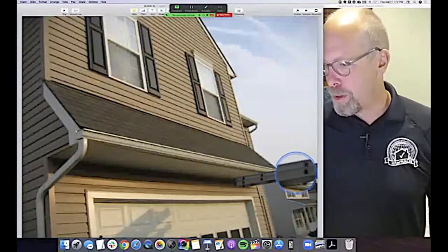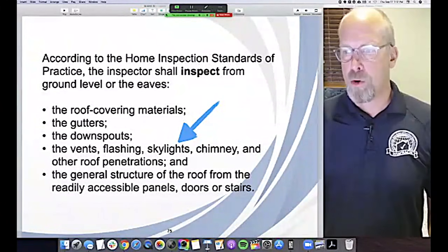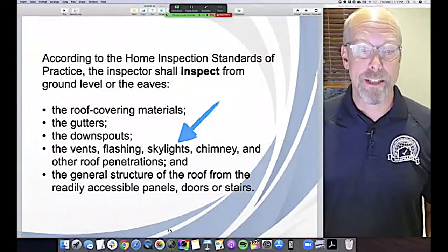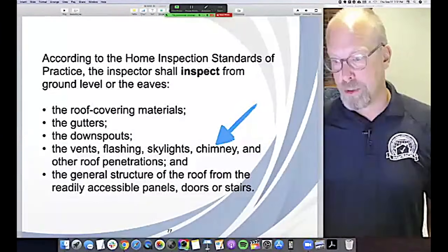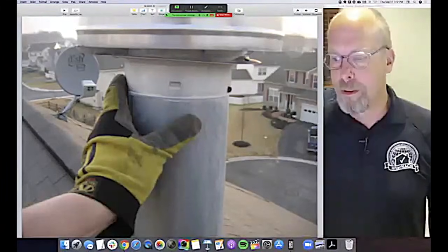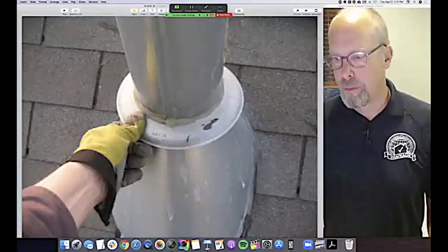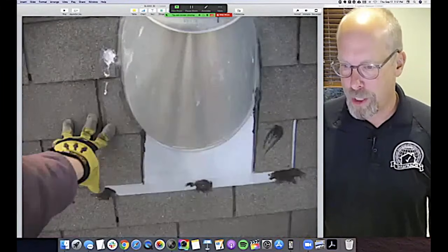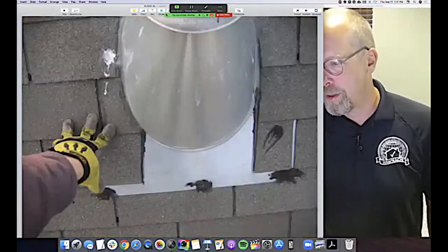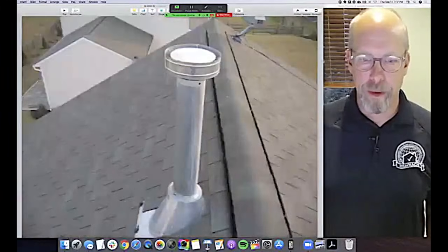Oh, and there's my aluminum ladder, 40 foot aluminum. According to the standards of practice, I'm required to inspect the vents, flashing, skylights. Well, we don't have any skylights on this house. The chimney, that's essentially the chimney. Type B vent, metal coming through the roof. There's the flashing, the collar flashing. That looks pretty good. A little sloppy with the nail on the side. They didn't have to do that.